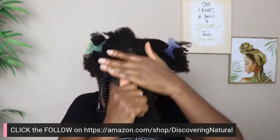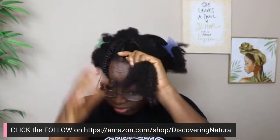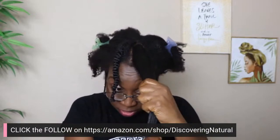So I'm just putting the cream on my ends, and then I'm going to put the cream on my hair, and I'm painting it. I know the right amount to use for my hair, so I'm using it, and this is what works for me. You can try it out and see if it will work for you.